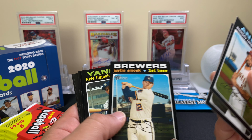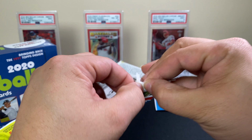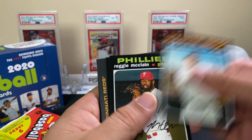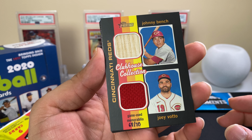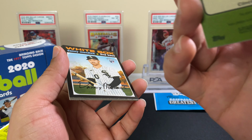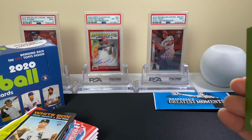Rendon, Gratterall rookie. Where's the hit? Here's the hit. Let's see if it's worth it. As for the Reds, huh? I mean, it's a nice looking hit. Johnny Bench, Joey Votto, hand number 68 out of 70. Back corners look good. This actually looks pretty good. Never mind, I might keep it.